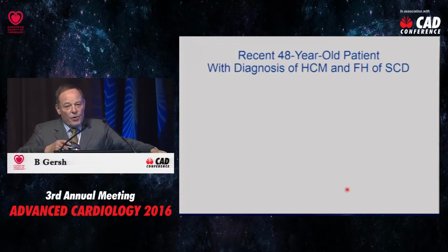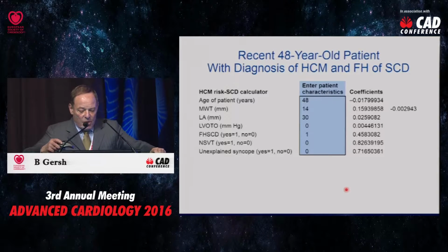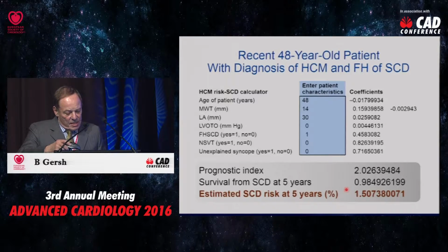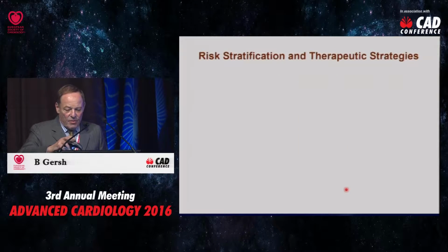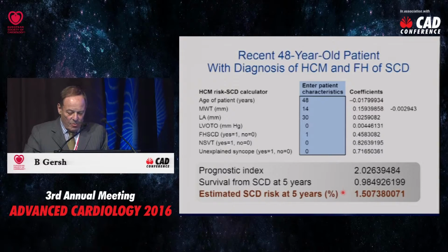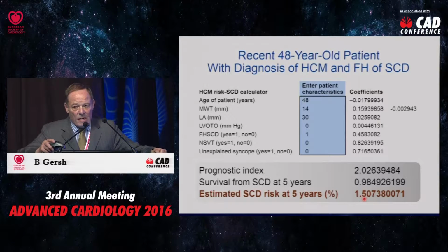What about that 48-year-old man that I presented to you where the diagnosis of HOCM was questionable? What would his score come out as? His estimated sudden cardiac death risk at 5 years was 1.5%, very low risk. And therefore he would not have had a defibrillator.